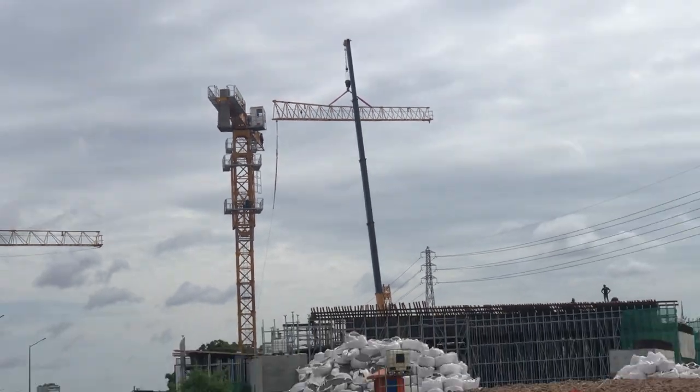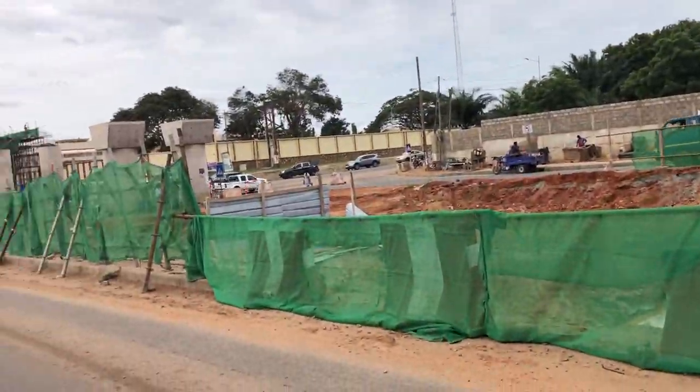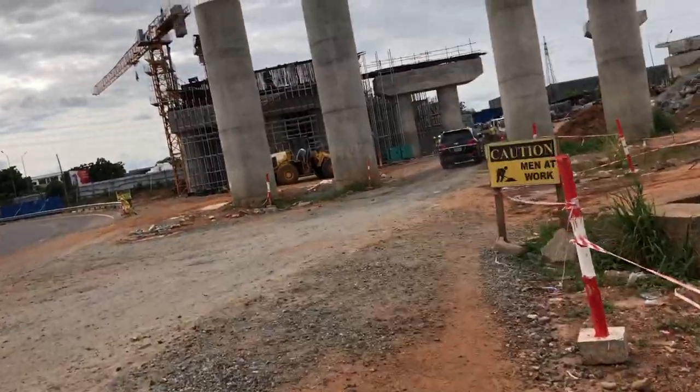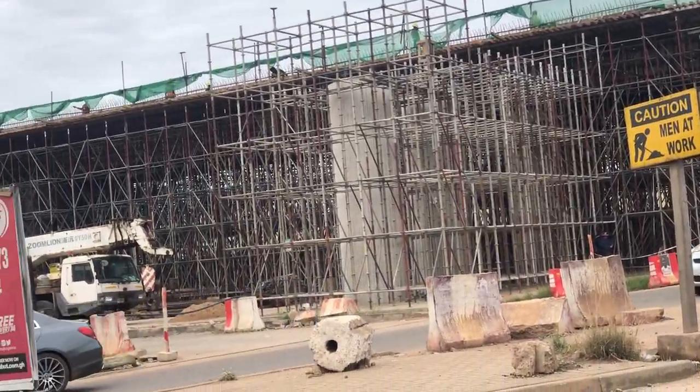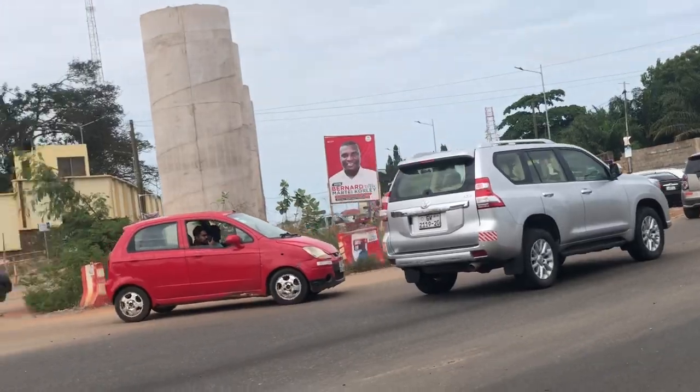The Tema Motorway is notorious for its heavy traffic, which can be a major headache for commuters. But once the flyover is completed, it will provide a much-needed shortcut for those traveling between Spintex Road and East Legon Boundary Road. This will save drivers time and reduce traffic congestion in the area.